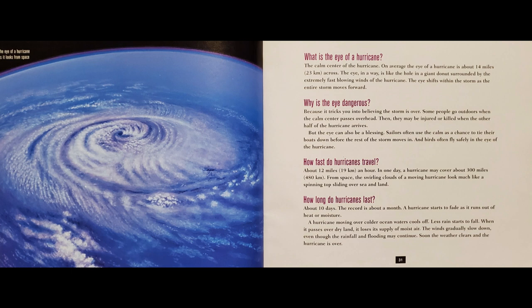How fast do hurricanes travel? About 12 miles an hour. In one day, a hurricane may cover about 300 miles. From space, the swirling clouds of a moving hurricane look much like a spinning top sliding over sea and land.